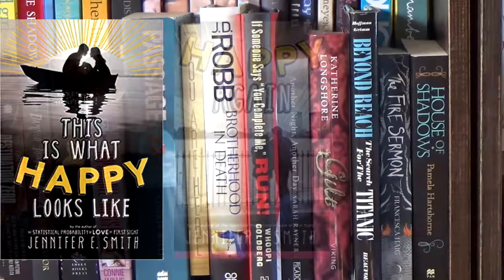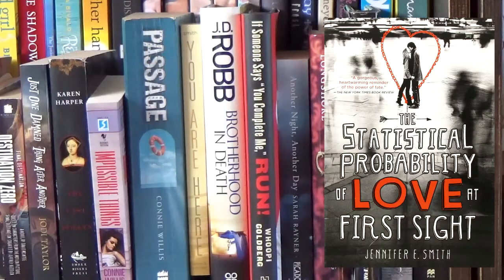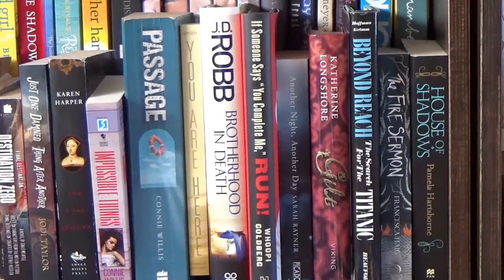So coming up next you've got You Are Here by Jennifer E. Smith. And next up to that is J.D. Robb, Brotherhood and Death. So obviously I do read a lot of J.D. Robb, and a lot of them come up. You'll quite often see that. If it's not J.D. Robb, it's Nora Roberts. After that, you've got Someone Says You Complete Me, Run by Whoopi Goldberg. I don't have the best experience with Whoopi Goldberg's books. I don't find her as funny as she is in film, or on The View, or anything like that. Something there just doesn't translate for me at all, which is quite weird.